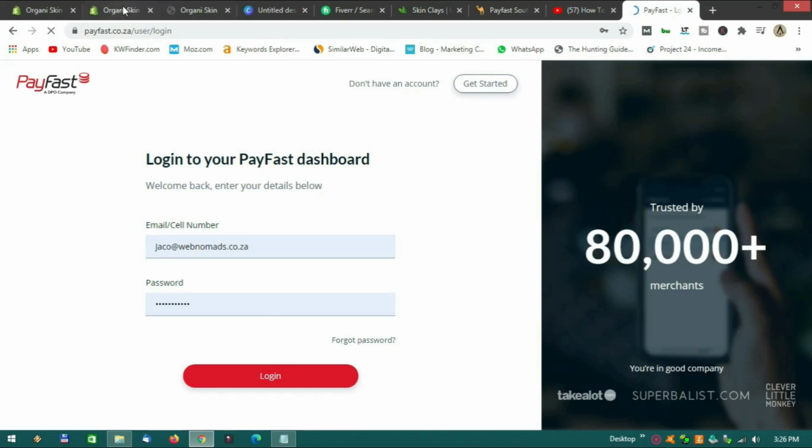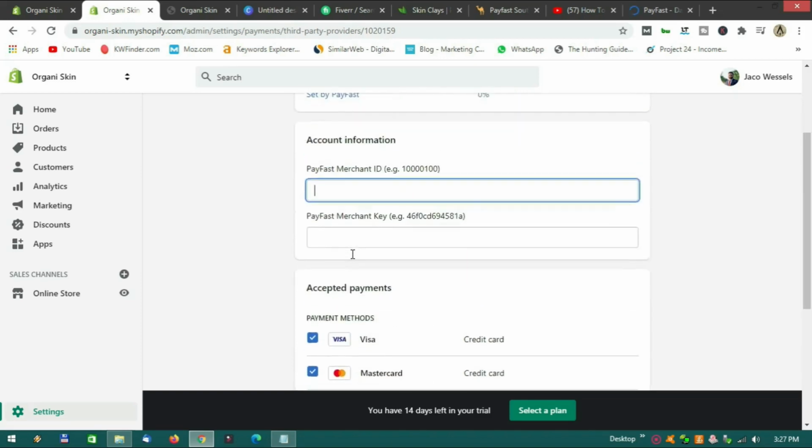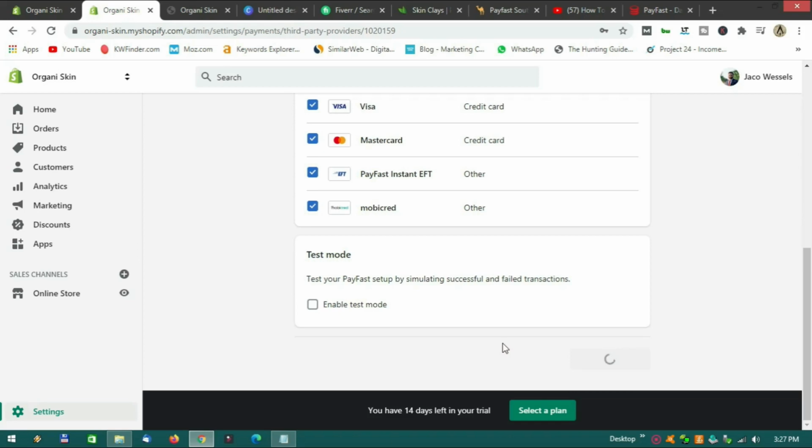And it is extremely easy. So if you come back here, they only want two little bits of information: your merchant ID and your merchant key. The way you're going to find them is, after you've created a PayFast account, you will be able to log into this dashboard, and right here on the top of your dashboard you will find the merchant ID. You can quickly go ahead and paste that, come back, and then just copy the merchant key, paste it over here, and then go ahead and activate PayFast.